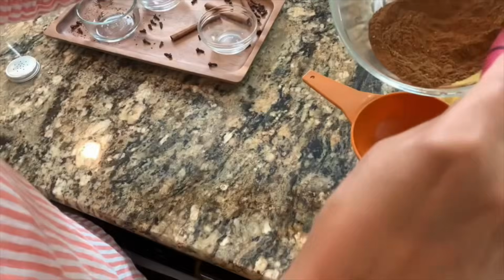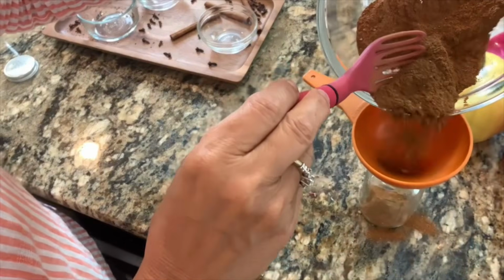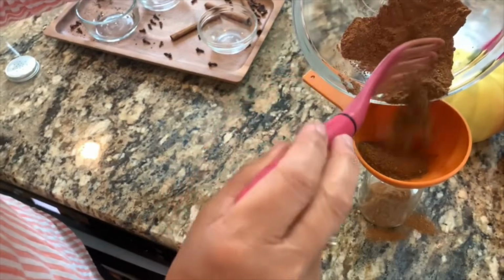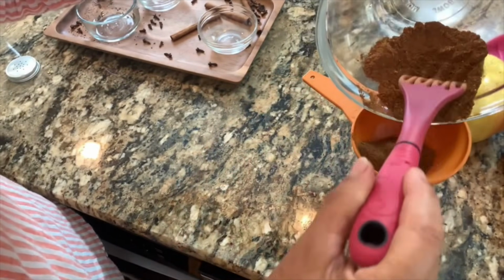Now, I switched over to my very old funnel. It always works for me. It has worked for me for many, many years. And so I'm just going to go ahead and put this in.